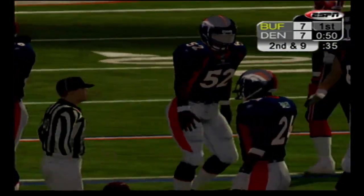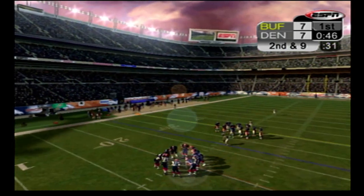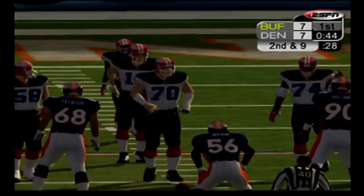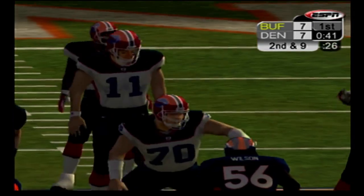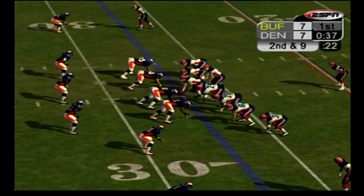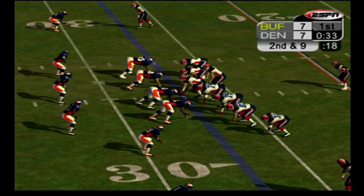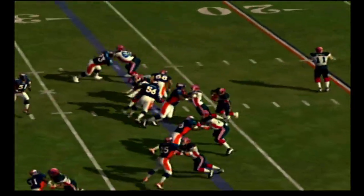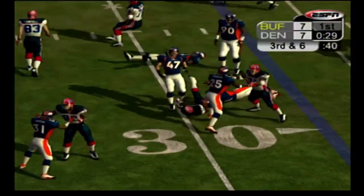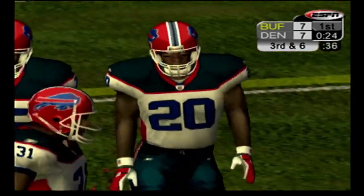Picks up one on the play. Travis Henry didn't get very far on that last play, and he even had the help of some blocking. I guess the defense had their number. Not much there. It'll be second down. Got to take what you can get, Dan, but they were, you know, hoping for more. Henry gains 3 yards, and that brings up third down.